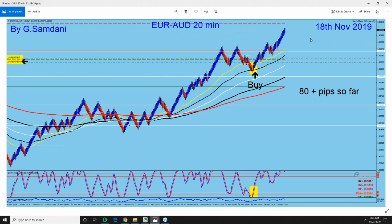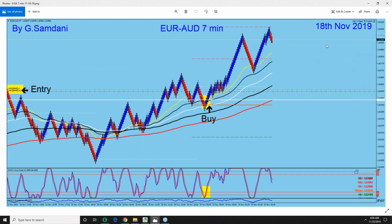For now here, euro was getting strong, Aussie was weak. This is the 20-minute chart on the 18th. We are still going on in the 18th. Very nice, a beautiful by-the-book entry and trade, 80 pips. On the 18th again, Euro Aussie, this is a second entry. This was the first one, and then it retraced a little bit and gave me a second entry.